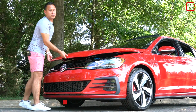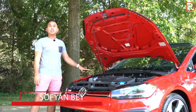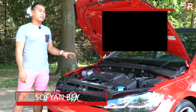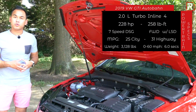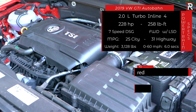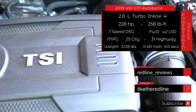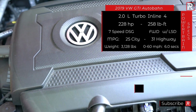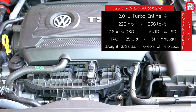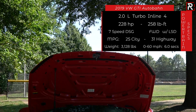So the biggest change for 2019 on the GTI is what's going on underneath the hood. Yes, the engine stays the same. However, VW has turned up the wick. It now makes 228 horsepower and 258 pound-feet of torque. It's still a 2-liter turbocharged direct injection 4-cylinder, their TSI engine family, the EA888 engine family. This motor is widely used across the Volkswagen lineup, and in the Golf GTI, it makes pretty much the top power it's going to make at this moment.